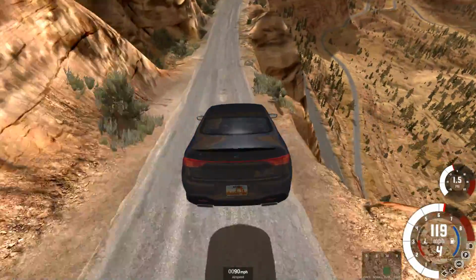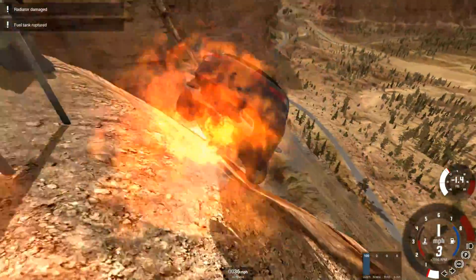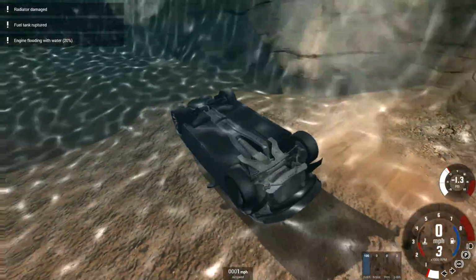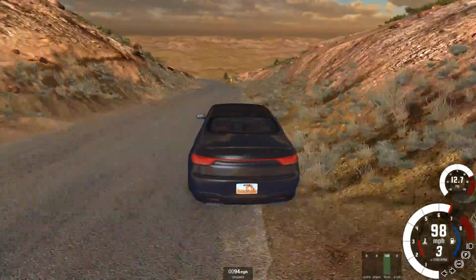Next time, things went spectacularly wrong with the landing of the bridge jump as the car just sort of caught fire. I might have been going a bit quick as I left the jump, or left the ramp. Yeah, there was a lot of fire involved in that one.